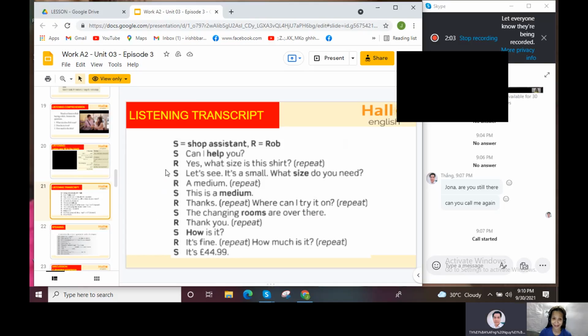Can I help you? Yes. What size is this shirt? Let's see. It's a small. What size do you need? A medium. This is a medium. Thanks. Where can I try it on? The changing rooms are over there. Thank you. How is it? It's fine. How much is it? It's £44.99.